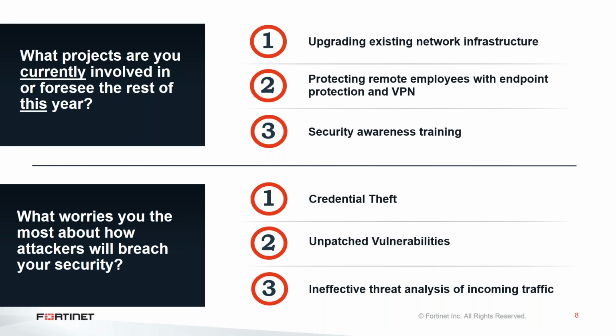Credential theft, unpatched vulnerabilities. Actually, I read a stat the other day, it's like 90% of exploits start with scanning for unpatched vulnerabilities. And ineffective threat analysis of incoming traffic. You know, the classic question, well, we installed security. Is it actually blocking anything? I don't really know. I'm actually going to show you and talk to you about a free way you can check that with us today.